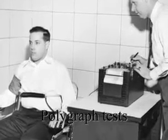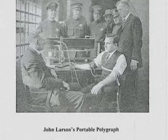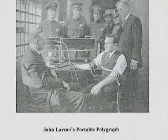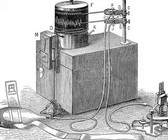Later, he used his knowledge and understanding of reactions in the human body and how the brain responds to stress to invent a machine that could decipher when a person was lying and when they were telling the truth.